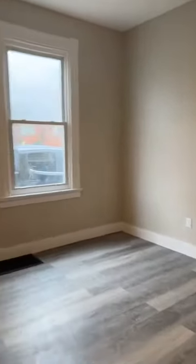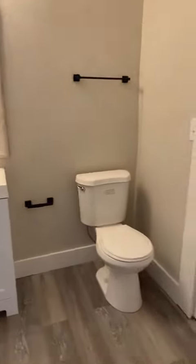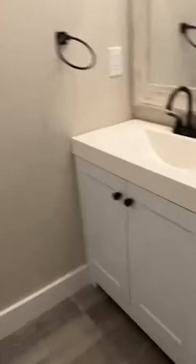So this is the master bedroom. We added this bathroom. So this used to be a closet inside of a closet for whatever reason. There's the closet. And they've actually got another closet back here that we ended up keeping. So a little different setup, but it's functional.